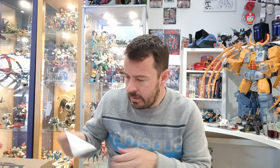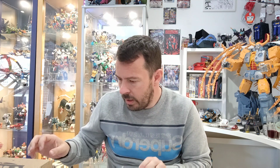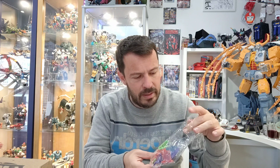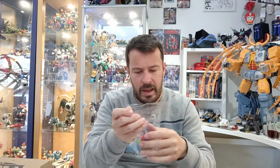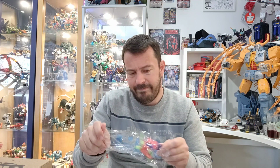I think altogether this cost about 50 quid. So some were overpriced, some were underpriced. They did this weird thing where, after I bought them, they started bagging them all up like this, and I was like, no, just put them in the same thing, because I'm not going to use these bags and have them in here. It's just a waste of plastic.